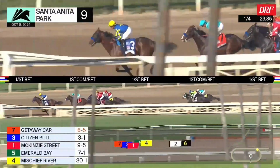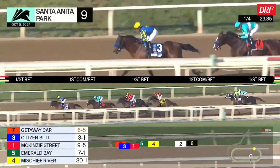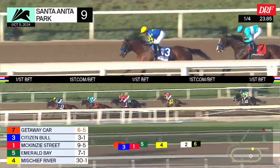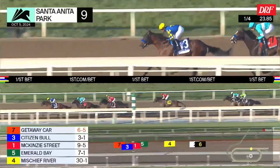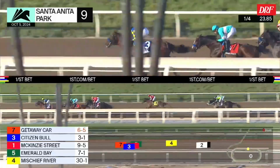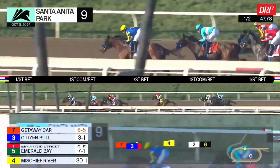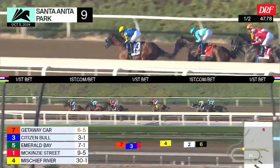Getaway Car on the outside, Mike, I think coming into this race had a lot of questions to answer regarding distance and class. He runs well. His stablemate was just better than he was. Yeah, exactly. Once they conceded the early lead to the stablemate here, it kind of sealed their own fate, I guess. And you're right, though, Dan. He had something to prove over a distance of ground, even though he's a colt by Curlin. They concede the lead here.